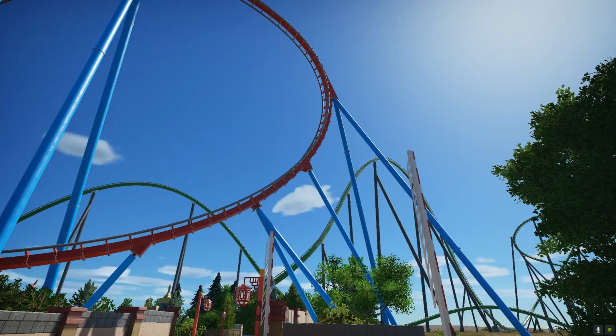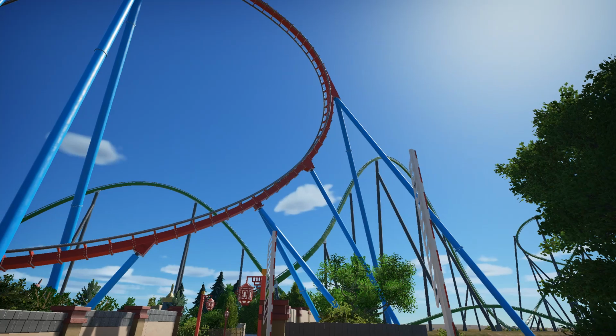PortAventura, of course, have thought ahead of this, because they are pioneering in that kind of thing. Because of course, when your wheels do fall off, you've got something to catch it. So no liabilities are there. So I do need to add that.